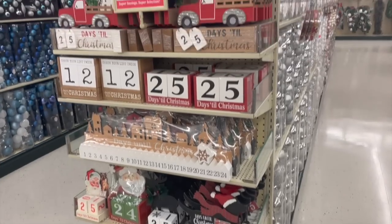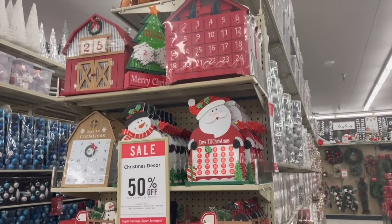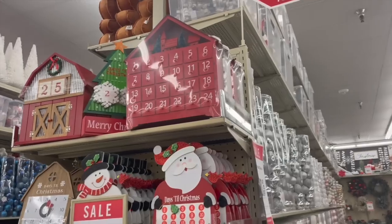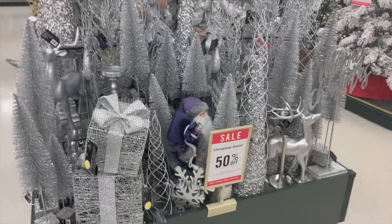Here are a bunch of countdown to Christmas little items. And then this red one and the white one behind it have been really popular. I've seen a lot of people get those. It's really similar to the Dollar General one I showed recently.